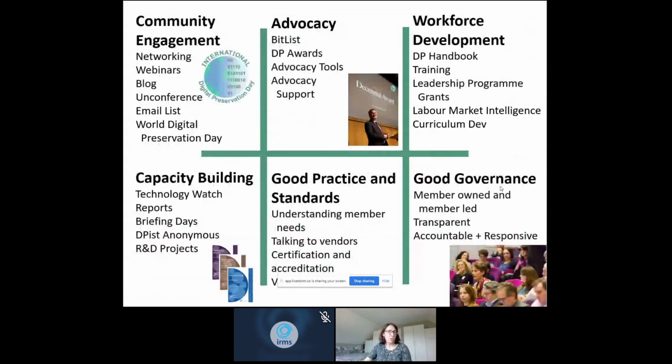I'm not going to talk much about this because I do want to get on and talk about DPC RAM. But I like showing this because it just gives a sense of some of the activities we carry out under some of those strands that I mentioned. So I work mostly in the good practice and standards area. So for me, understanding member needs is really important, talking to vendors, but also looking at certification and accreditation. So working out how people can measure themselves, how they can measure how well they're doing. And DPC RAM definitely comes under that.